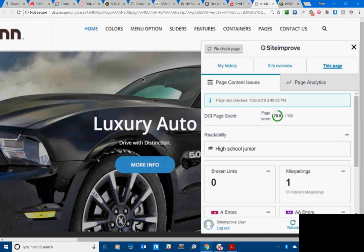Yeah, and so there are other platforms out there that offer similar scoring. The beauty about a score is it kind of gamifies accessibility. So you can go, oh, I want to get to 85% or whatever. There's a way to make it more tactile, tangible to people, and give them something to aim for. So that's what that's about.